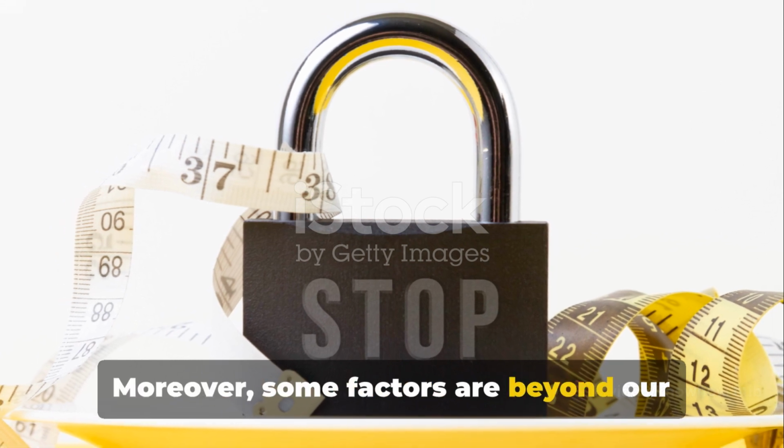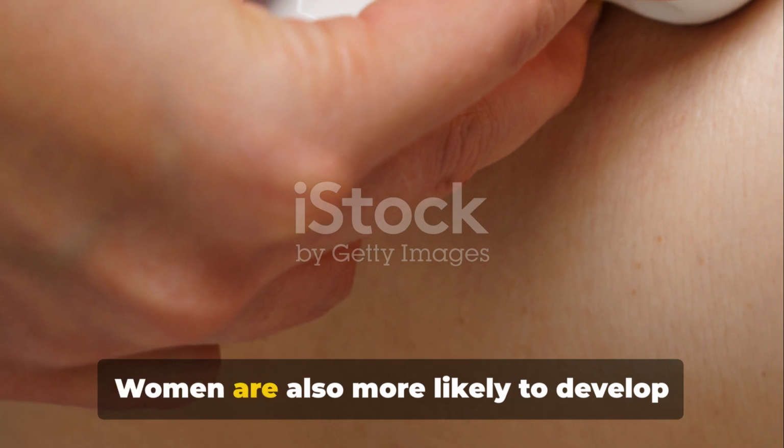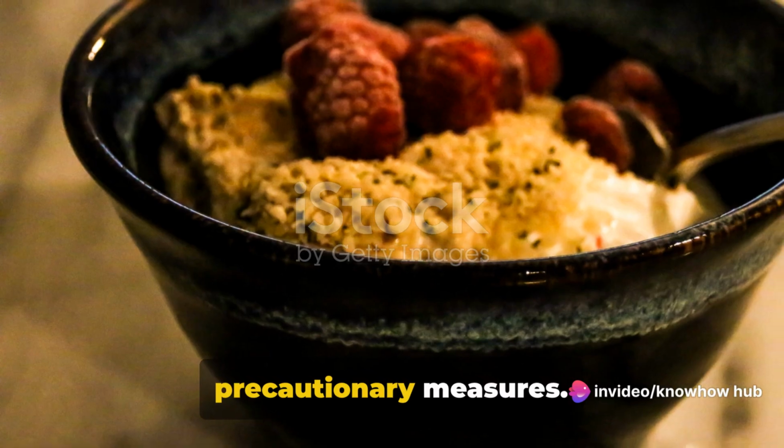Moreover, some factors are beyond our control, such as age, family history, and ethnicity. Women are also more likely to develop gallstones than men. But don't worry, being aware of these risk factors can help you take precautionary measures.